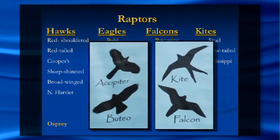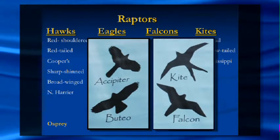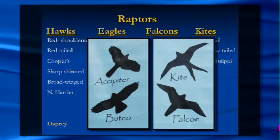So I put in the graphics down here to give you an idea. Even if you don't see the plumage well, often the characteristics of the bird can help you at least get into the family that it is. We're just starting to see swallowtail kites back into the area. They returned maybe 3 weeks or so ago, and they'll nest in this area.